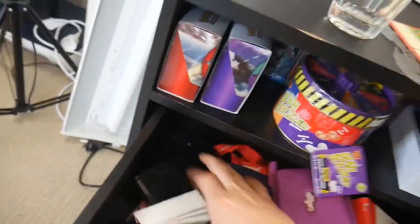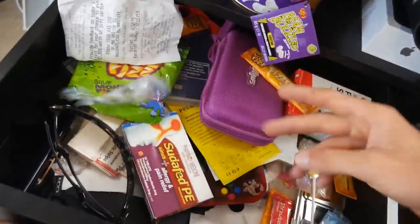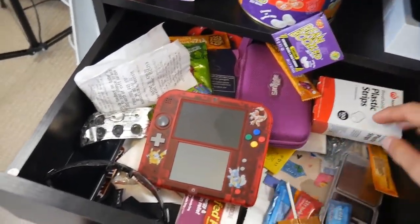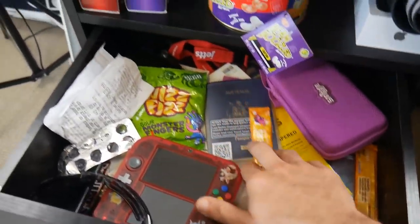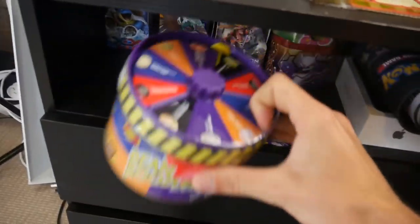What do we have in here? We got a DS. Sunglasses, some candy. There's that 2DS that I was looking for. So there's that, I put all the stickers on it. I probably shouldn't have, but I did anyway. Passport. What do we have in here? Oh, these are like those mini booster boxes that I made. So I got two of them ready. So I can open up them soon. Oh, we can do bean boozle.